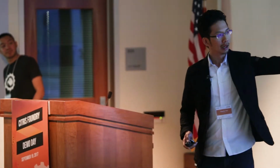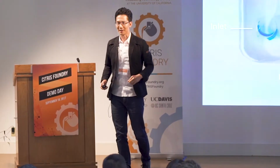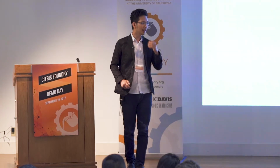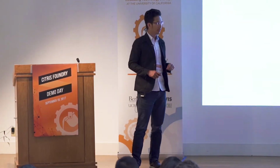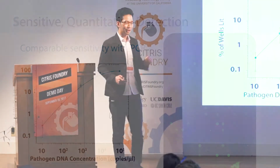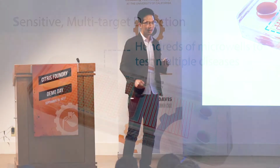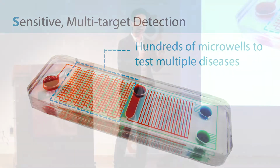You're seeing samples loading into hundreds of microwells. And in each of these microwells, we're running an individual DNA test. The test is as sensitive as PCR, and it is also quantitative. The more green dots that you see, that means the higher concentration of pathogen in your biosample. Because we have hundreds of microwells on the chip, we can see multiple diseases within the same chip.